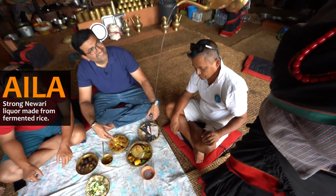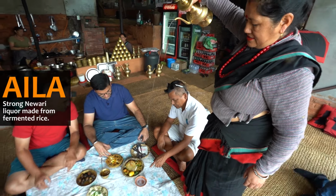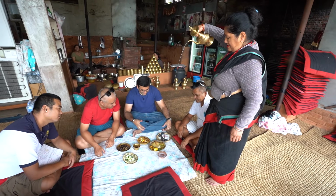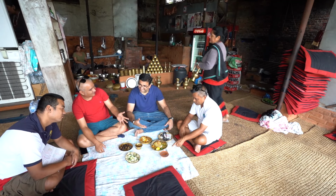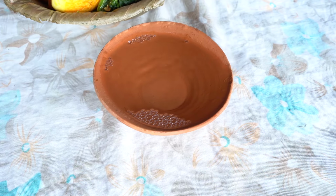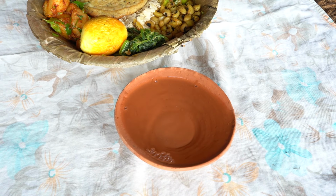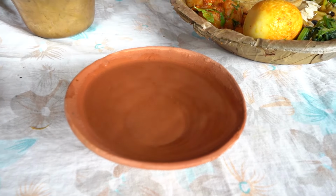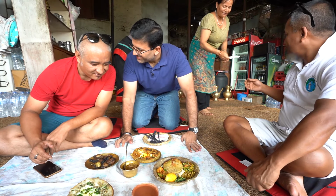Wow. So just look at the bubbles. If they have the bubbles, it is the measurement of the purity of the alcohol. It smells strong. Yeah. It is the lowest one. So this is the first one. Mostly we measure the purity of this alcohol by the bubbles. More the bubbles, more pure. Wow. Spirit. Yes. A pure spirit.